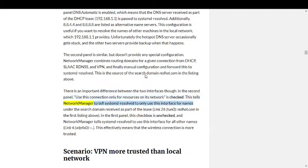This tells Network Manager to tell systemd-resolved to only use this interface for names under the search domain received as part of the lease, link 26, tun0, readat.com in the first listing above. In the first panel, this checkbox is unchecked, and Network Manager tells systemd-resolved to use this interface for all other names, link 4, wlp4s0. This effectively means that the wireless connection is more trusted.